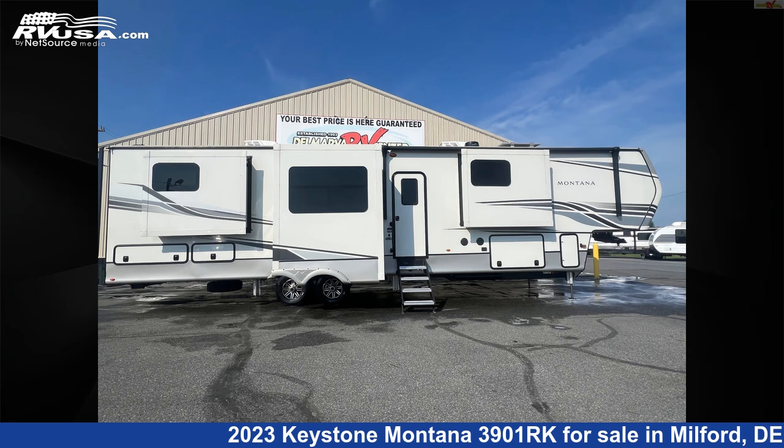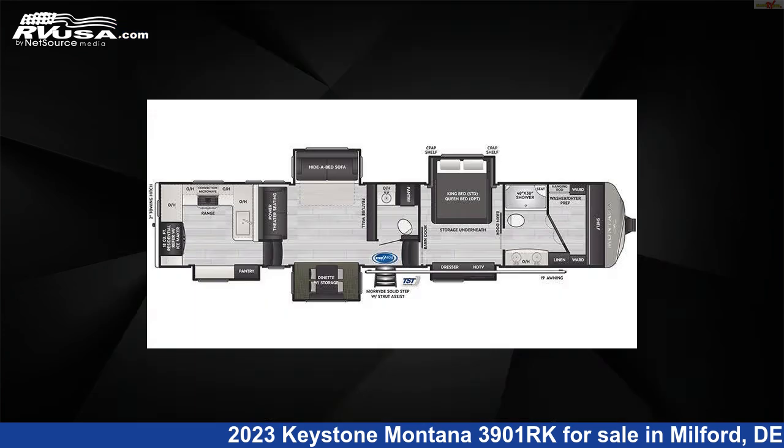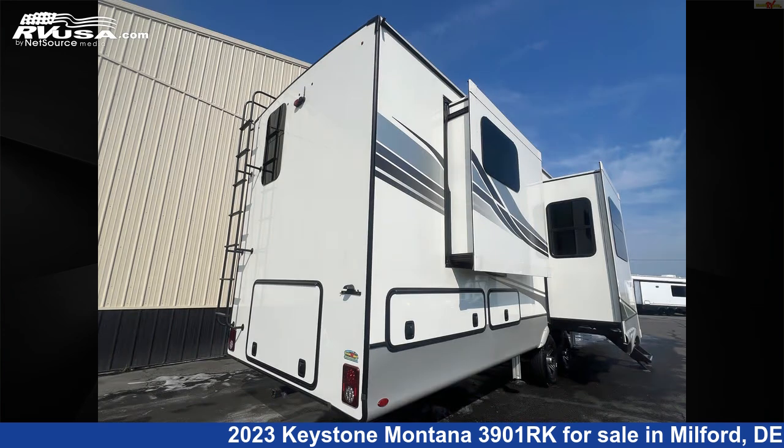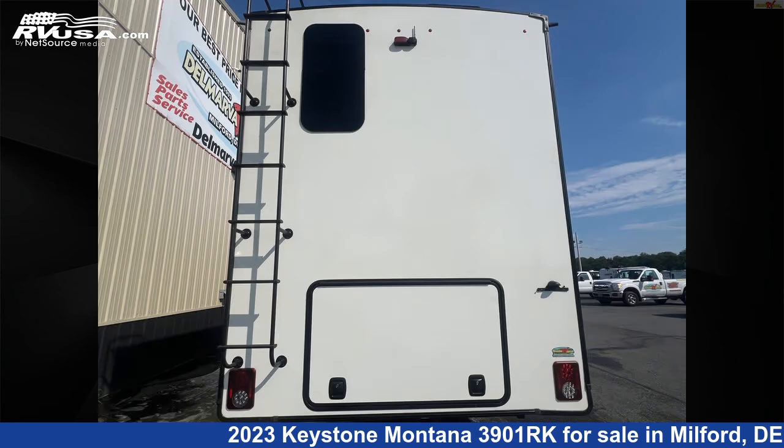This 2023 Keystone Montana 3901RK is a fifth-wheel RV. It is located in Milford, Delaware, 19963 and is offered for sale by Delmarva RV Center.